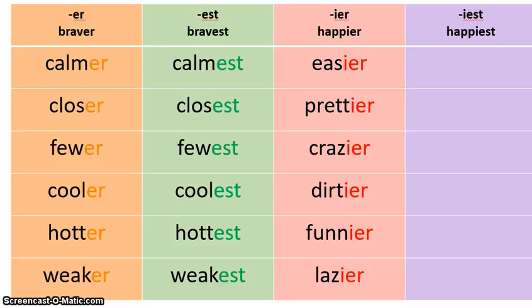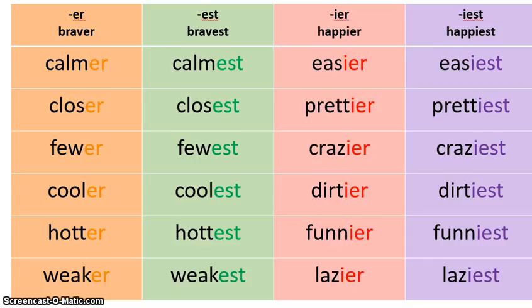Now you have very few words left. They obviously all go in the last column. Okay? But what I want you to do is find if you can match up the words. So if you know how to spell the words in the red column, you should have no problem with the words in the purple column because you are basically either putting an IER on the end or an IEST. So if you know one column, you should automatically know the next column. So I want you to go ahead and line up those words that match.